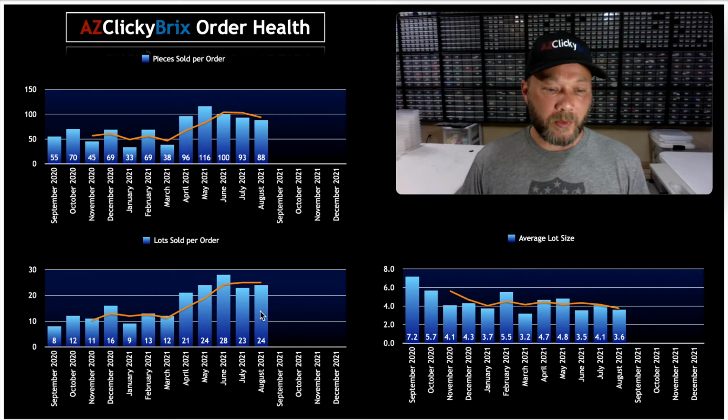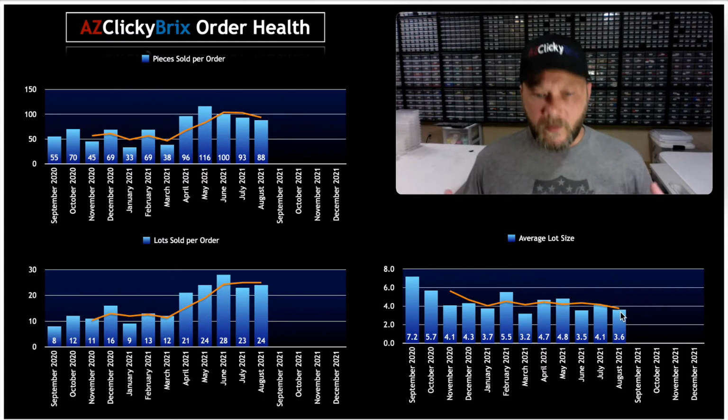The lots sold per order kind of maintained, even climbed a little bit. So even though the lots sold went up, pieces went down, and the average lot size did dip down to the level that we saw back in June. So hoping it's just a blip and that this will continue to go back up the way it did here.